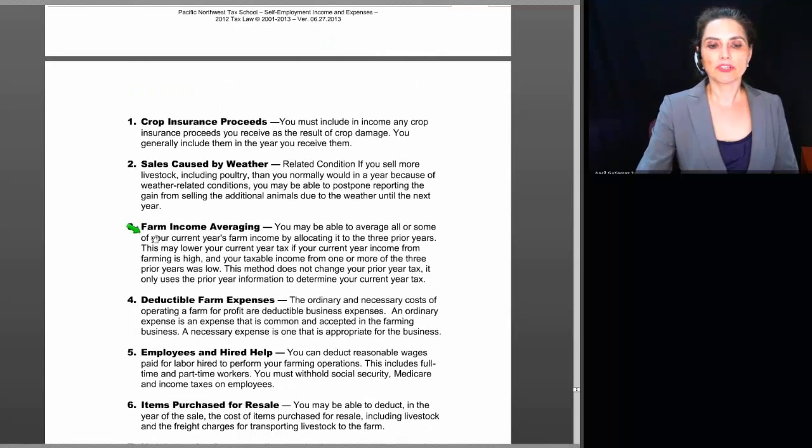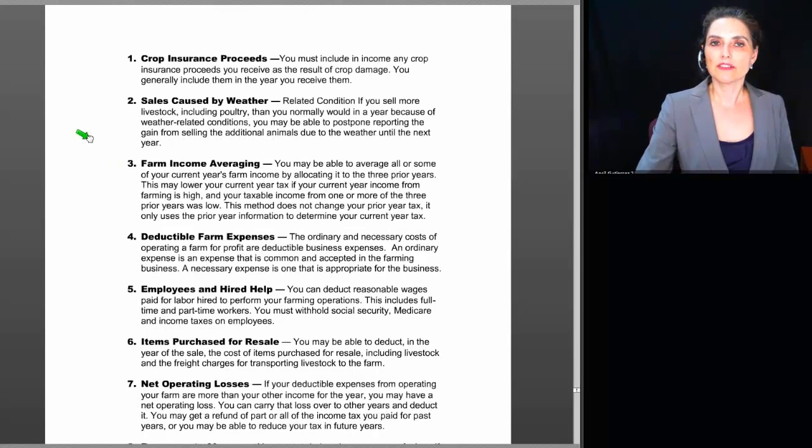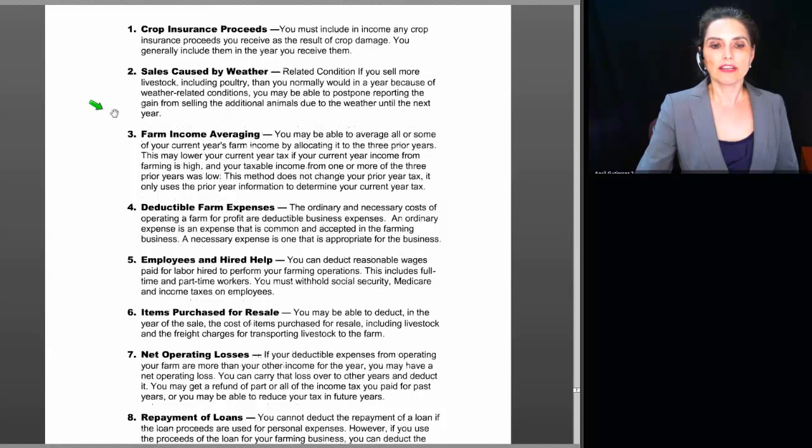Firstly, crop insurance proceeds. You must include in income any crop insurance proceeds you receive as a result of crop damage, and you generally include them in the year you receive them. Sales caused by weather-related conditions. If you sell more livestock, including poultry, than you normally would in a year because of weather-related conditions, you may be able to postpone reporting the gain from selling the additional animals due to the weather until the next year.